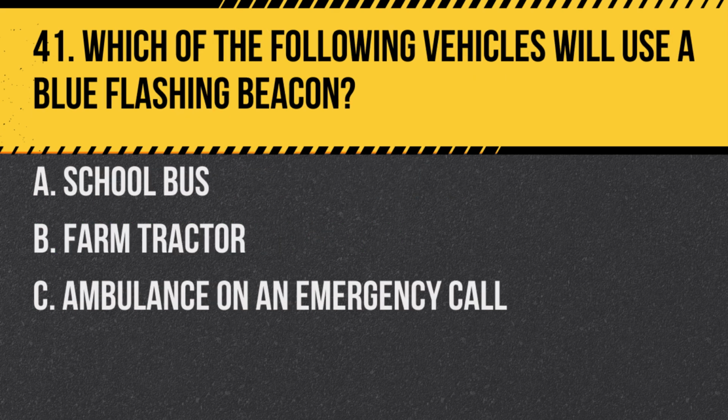Question 41. Which of the following vehicles will use a blue flashing beacon? A. School bus. B. Farm tractor. C. Ambulance on an emergency call. Answer C. Ambulance on an emergency call. Blue flashing beacons are used by emergency services.